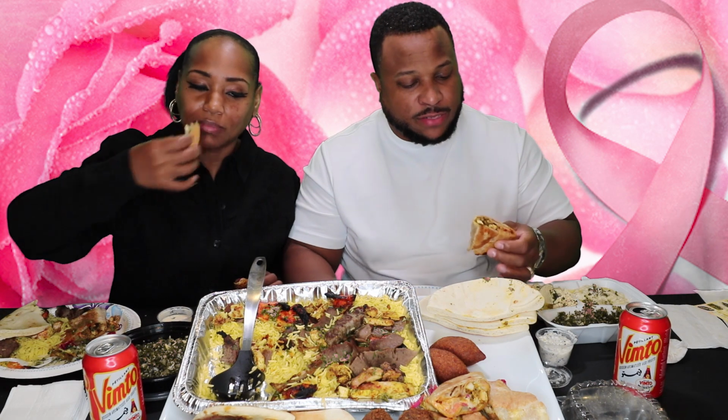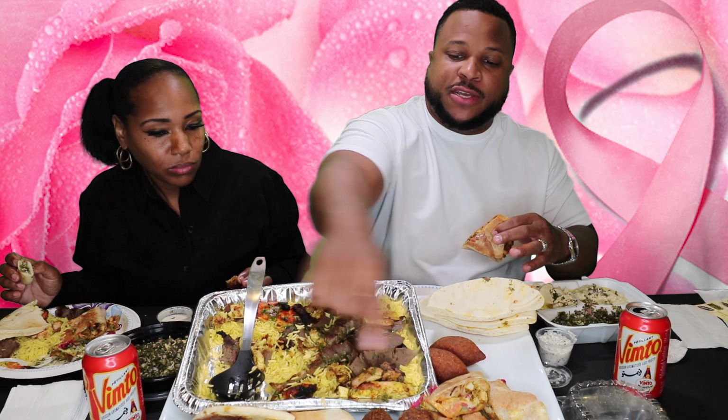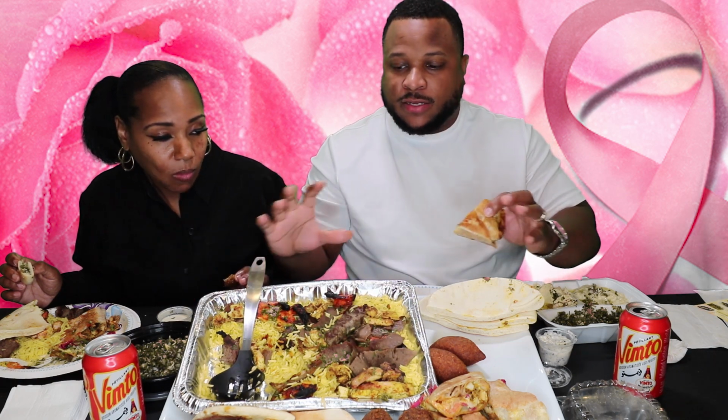These things, oh my gosh. The bomb. Chicken shawarma. It's like a wrap with all the goodness in it. And it's super long from this place. They had this big old wrap that's about as big as this plate. They take and roll the whole thing up. First they smear it with some kind of sauce and they roll it up.